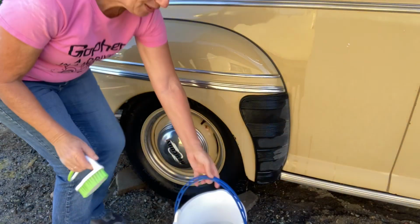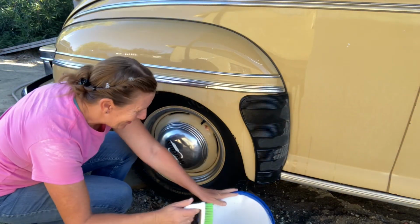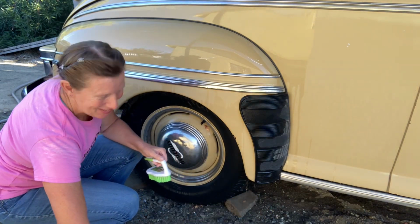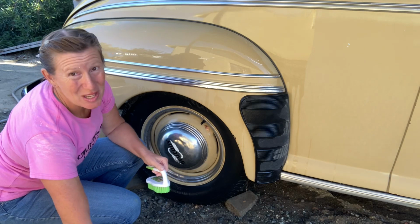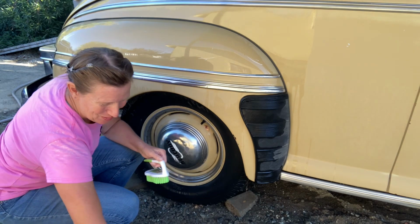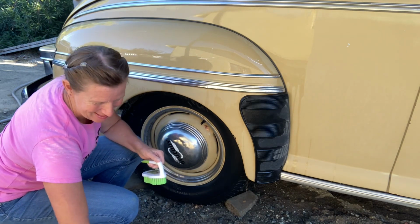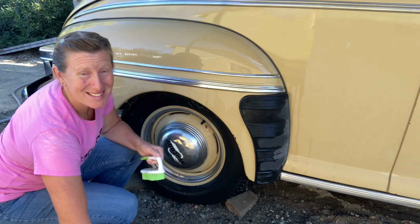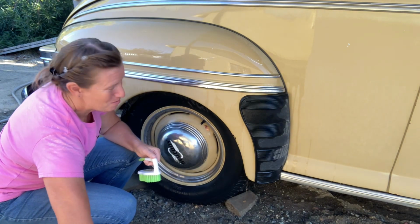Okay, so I think I've got the whole car now. Has some work. I put a little bit of elbow grease into it, and got such thick amounts of stuff all over it from just sitting here for years. And got a lot more stuff sitting on it, but more's to come.